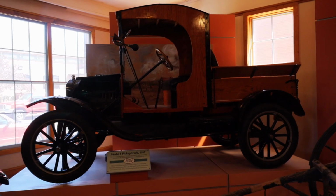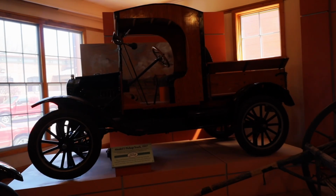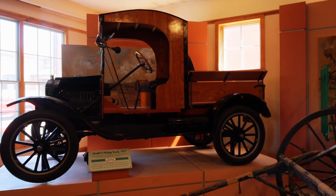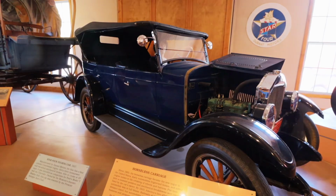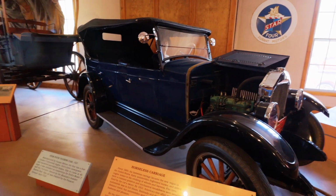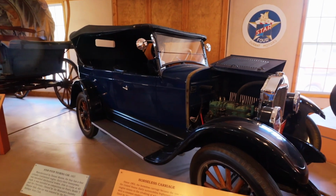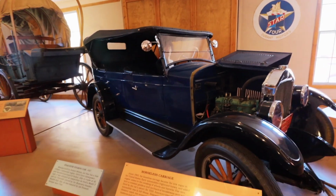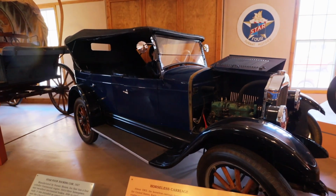Now, as times changed, you started to see things like this. This is a 1917 Model T pickup, and this was a Ford product. This was one of the first actual motorized vehicles in this region. Then you get to something a little bit more upgraded like this. This was a touring car from 1927. These were considered to be horseless carriages, and they became the new thing. People wanted to trade in their wagons and get something like this so that they could be more comfortable and more luxurious. But at the time, these were also very costly.